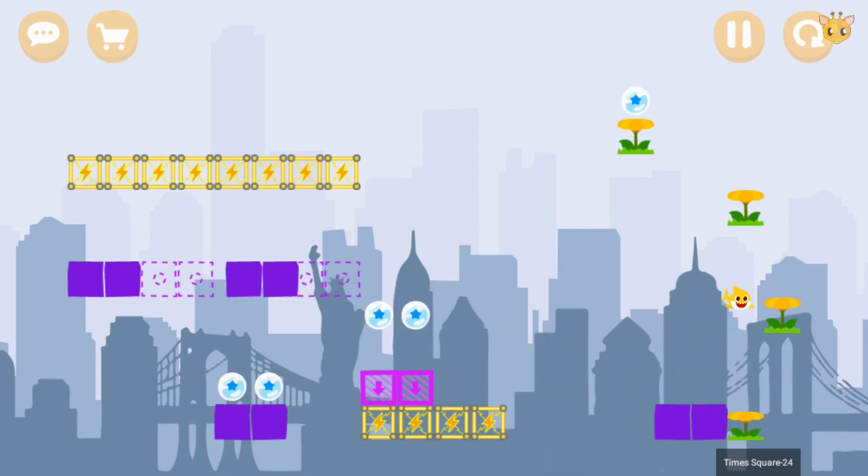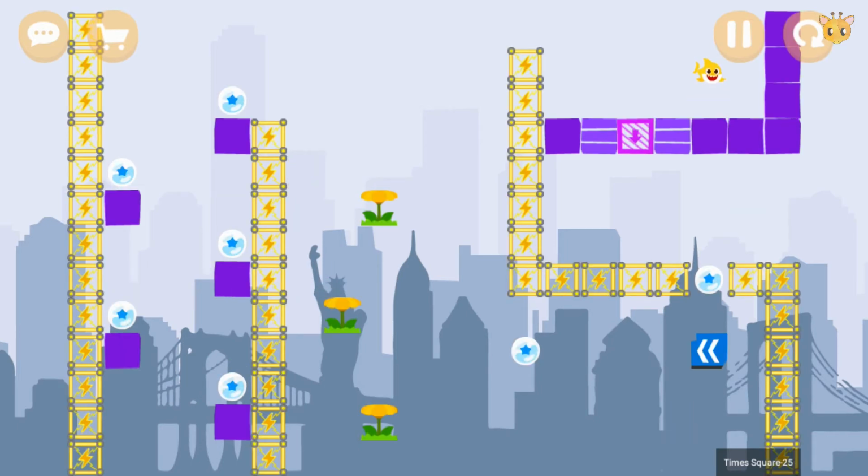Okay, now here, let's go up, let's go high and jump. And here are the next star bubbles. Wow. That's also a very big level. But I think Baby Shark can manage that. Awesome, you did it! Who's playing this game? If you're playing this game, let me know in which level you are. Oh no, Baby Shark! Try it again, don't worry.